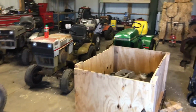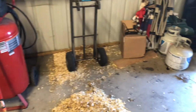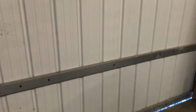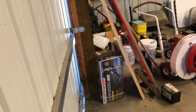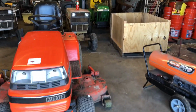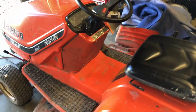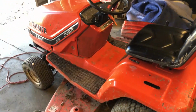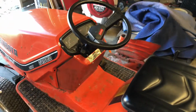So, figured while I'm in here, do a little update on what's going on in here in the barn. We got Henrietta's cage out of here finally, which I'm happy about because now I'm not killing her with fumes every time I go and start one of these guys, especially the Kubota. The Kubota smokes a lot when it's cold. So we got the Kubota sitting here. I'm actually going to be taking that out to do a lawn mowing job this weekend. I don't know if I'll get any of that on video, but apparently the grass hasn't been mowed in a couple months, so it'll be a good way to end this thing for the season.